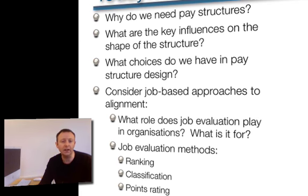Now, the key tool in job-based approaches is job evaluation. This is the key technique that organisations have made use of. And this is basically a mechanism to evaluate the relative worth of jobs to determine which is the most important, the most valuable, the most complex, the most onerous, whatever job, and which is the least, and how do all of the other jobs fit in between. So we'll think about job evaluation, and we'll think about various job evaluation methods that organisations have used, because it's not all the same, and there are various methodologies that organisations might adopt in relation to this.